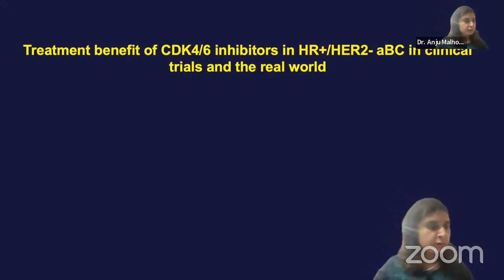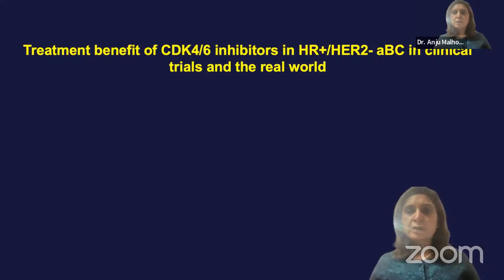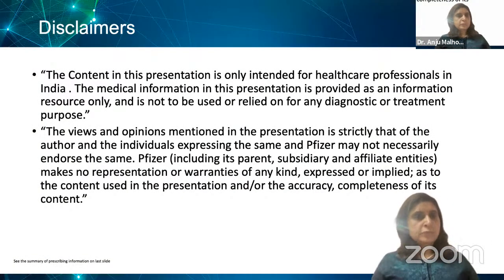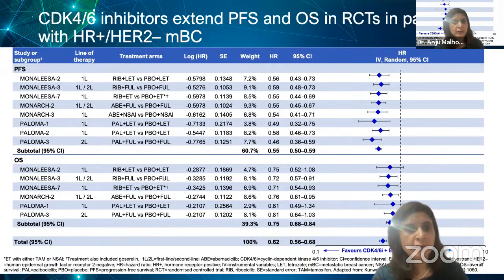So quickly coming to the topic of discussion today: treatment benefits of CDK4/6 inhibitors in HR positive, HER2 negative advanced breast cancer in clinical trials. So this is the table showing different trials of CDK4/6 inhibitors. Different trials are the MONALEESA trial, MONARCH trial, PALOMA trial. As can be seen, in the MONALEESA trial, the CDK4/6 inhibitor used is ribociclib, in the MONARCH trial the CDK4/6 inhibitor used is abemaciclib, and in the PALOMA trial, it is palbociclib.